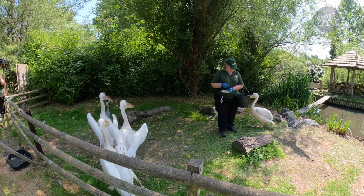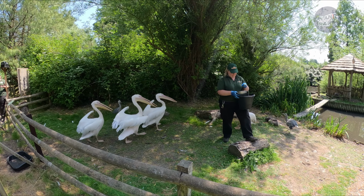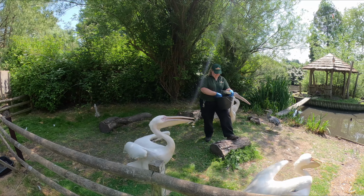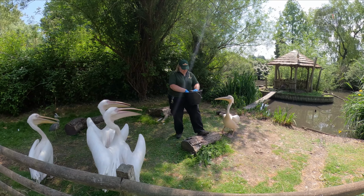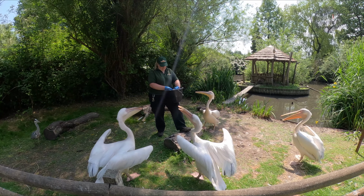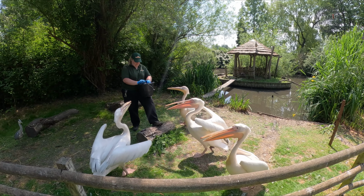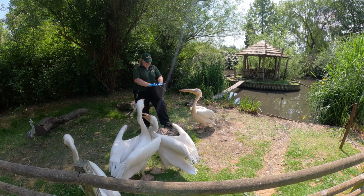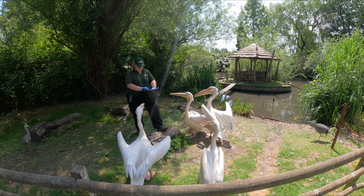Now, they are all great white pelicans, so you can of course see how they got their name. They are very large and they are white, but they do have some lovely black feathers as well. If you see them with their wings outstretched, you'll be able to see those lovely black primary feathers that they do have. And pelicans also have incredible wingspans as well, so when they do sit there and stretch out their wings, have a look at how big that is.